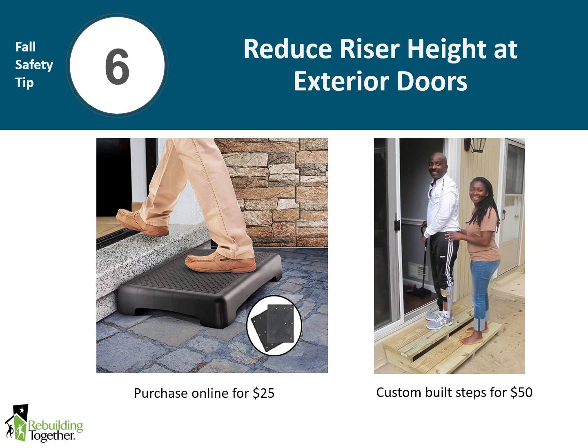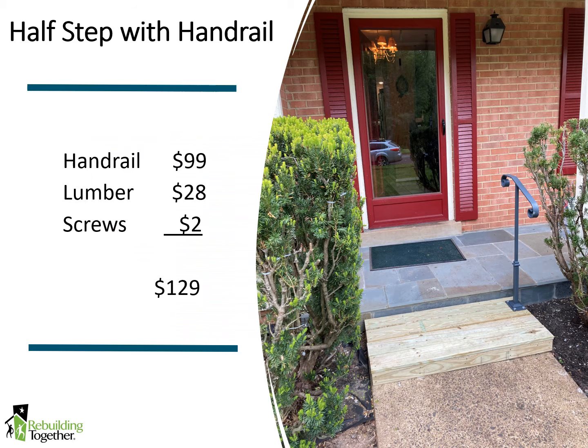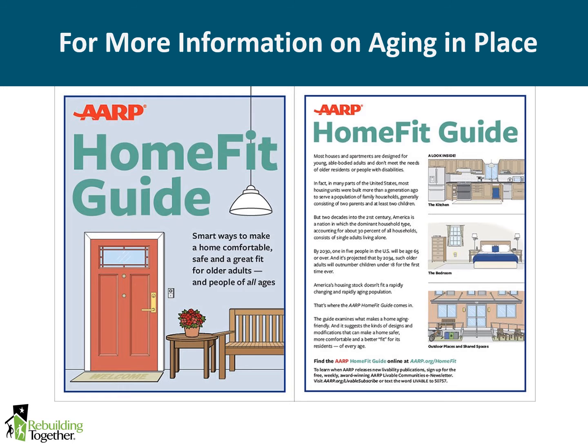In many homes, the step at the front door is too high due to settling of the stoop or front porch. A half step offers an easy, inexpensive solution. Here's a half step in combination with an iron handrail for additional support. If you're interested in other ideas to make aging in place in your home easier and safer, AARP's Home Fit Guide is a great resource, which you can download from AARP's website.